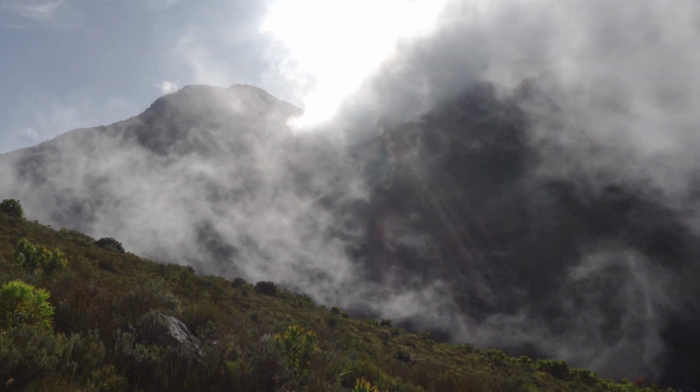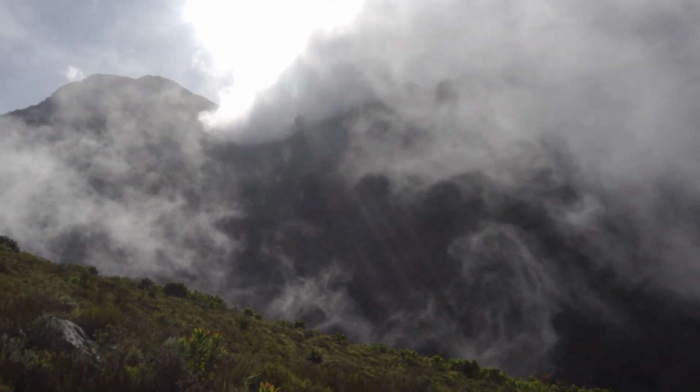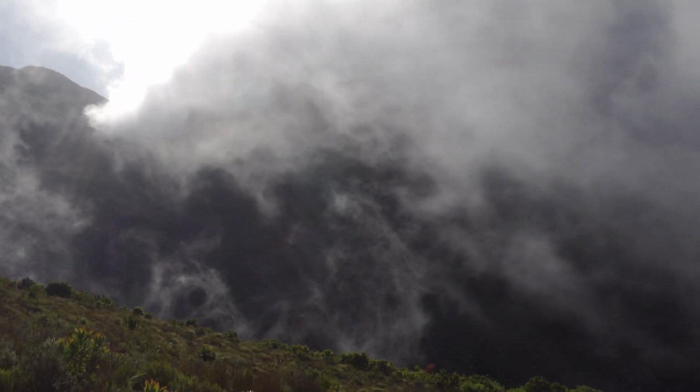I took the opportunity here to stop and take a few photographs of this amazing cloud formation whipping through the valley.